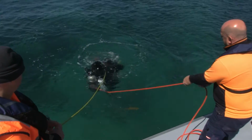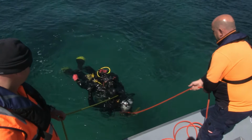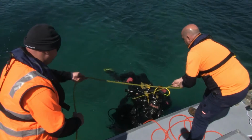On the surface, the diver may inflate the BCD or release the weight belt to help retrieve the victim from the water. Every circumstance may require a different action. When at the recovery point, the standby diver should assist in accordance with the emergency management plan.